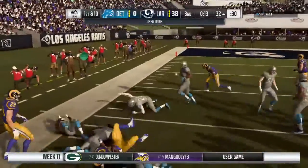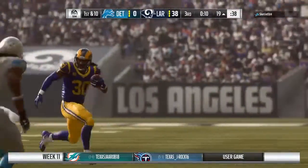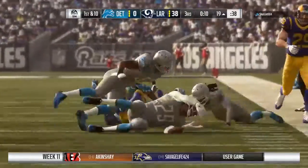So whoever his trusted confidant is on the sidelines, I don't know if it's the offensive coordinator, the quarterback's coach, maybe the backup quarterback, that's who he needs to get with now and get himself calm.